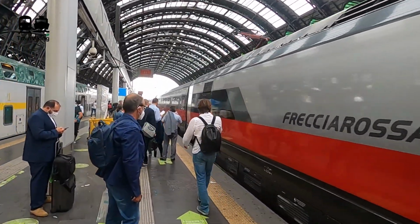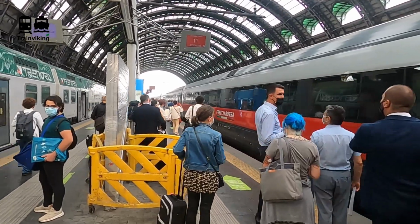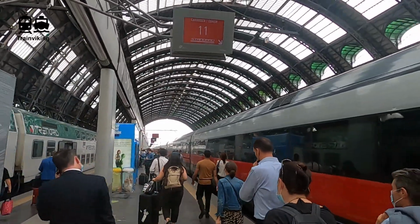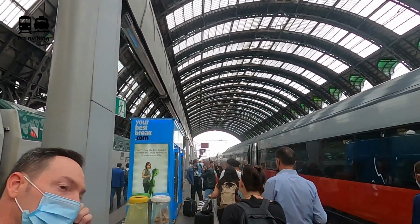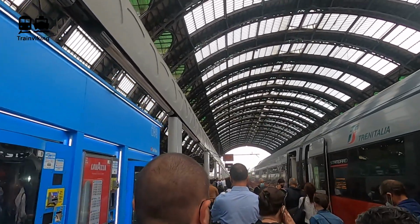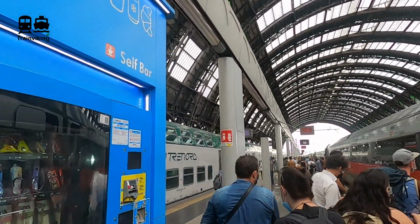And this is my train coming in. It's a Frecciarossa Type 500 ETR, and these are the older type Frecciarossa trains you can find in Italy. The top speed is 360 km per hour, although in regular service the top speed will only be 300 km per hour. These trains do come in 4 different classes: standard class, premium class, business class and executive class. This counts for both these Frecciarossa trains and the newer Frecciarossa train.